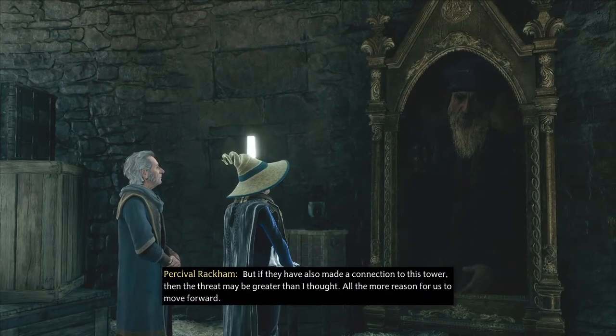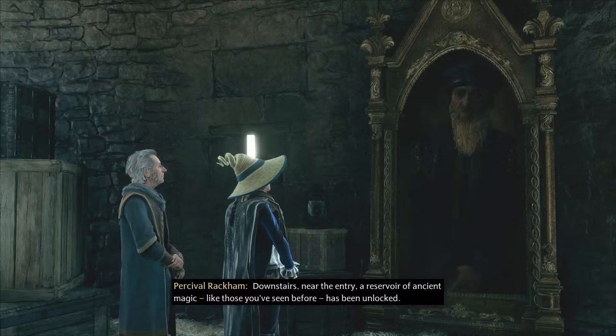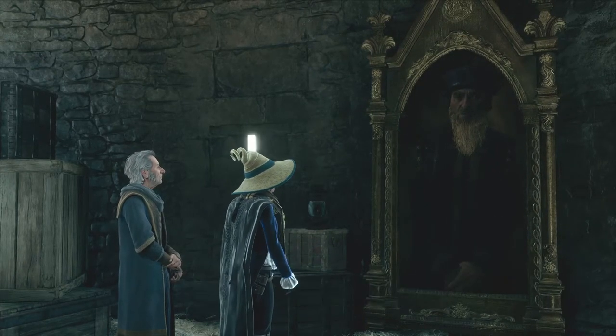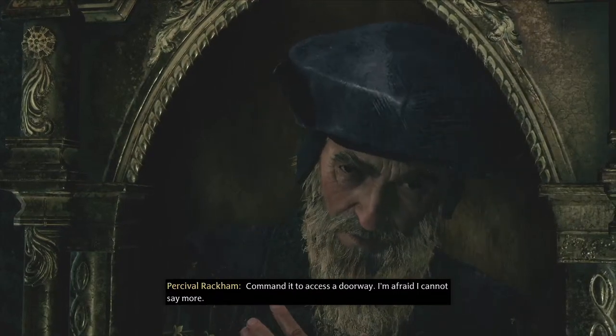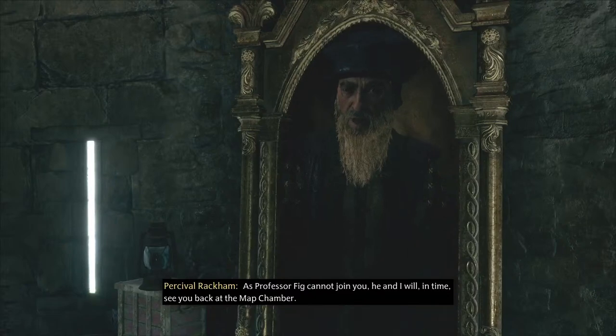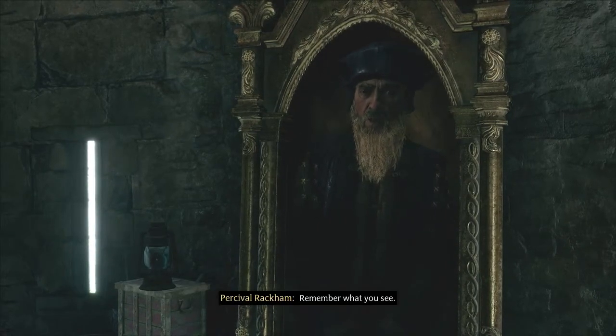All the more reason for us to move forward. Downstairs, near the entry, a reservoir of ancient magic, like those you've seen before, has been unlocked. Commanded to access a doorway. I'm afraid I cannot say more. As Professor Fig cannot join you, he and I will, in time, see you back at the map chamber. Remember what you see.